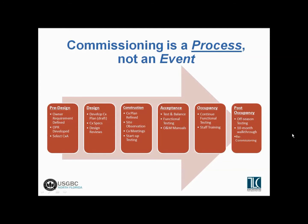So I'd like to cover the commissioning process and emphasize that it is a process, not an event. Some people think of commissioning as just a single event that happens at the end of the job when you come in and do the functional testing of the systems. And really that's just one element in the whole commissioning process.